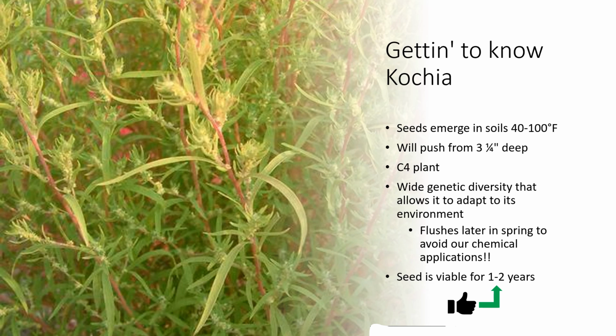I did miss that kochia will push from beyond 3 inches deep in the soil. So it's coming from everywhere. Kochia is also a very opportunistic plant and has adapted to our management practices. Instead of just having one flush of kochia in the spring, we are now seeing that kochia will flush later in the season as well, which will avoid our spring burn down chemical application, which isn't a good thing. It's gotten smart over the years, I guess you could say. One bright spot in all of this, though, is the fact that kochia seed is only viable for up to 2 years. So that's a good thing.